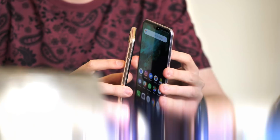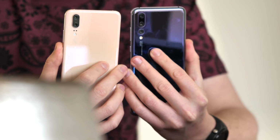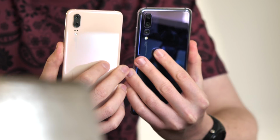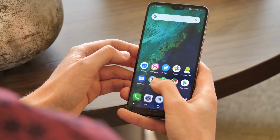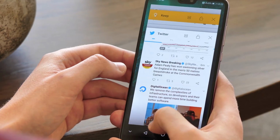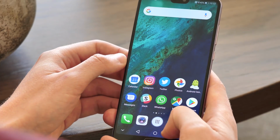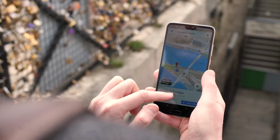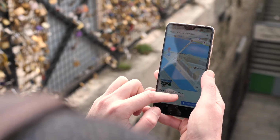On the inside, both phones have 128 gigs of storage and are based on the same Kirin 970 platform, along with Huawei's homemade AI hardware, the Neural Processing Unit, so core performance is about the same. The only real difference here is the jump up to 6 gigs of RAM in the P20 Pro, whereas the standard P20 only has 4 gigs. That's still fine for a speedy Android experience, but you may notice apps reloading more frequently on the smaller P20. In my use it's been fine, but it's something you may want to consider if you're a heavy multitasker.